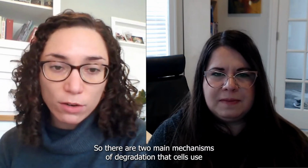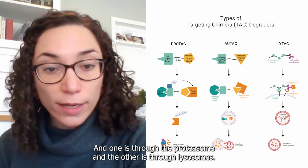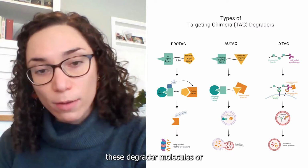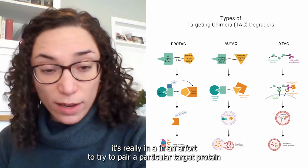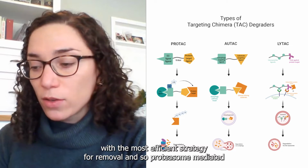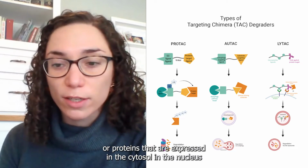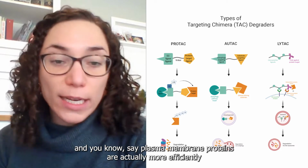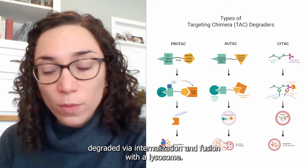So there are two main mechanisms of degradation that cells use, and one is through the proteasome, and the other is through lysosomes. And really, when people are trying to make these degrader molecules to eliminate proteins from the cell, it's really in an effort to try to pair a particular target protein with the most efficient strategy for removal. And so proteasome-mediated degradation is really great and works very well for soluble proteins, or proteins that are expressed in the cytosol or the nucleus. Say plasma membrane proteins are actually more efficiently degraded via internalization and fusion with a lysosome.